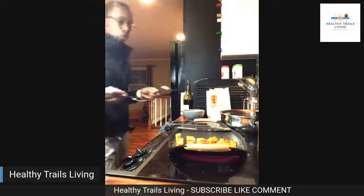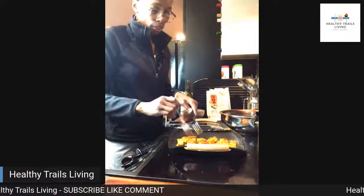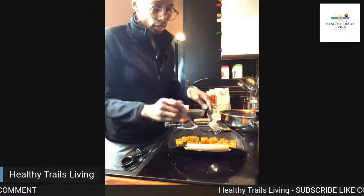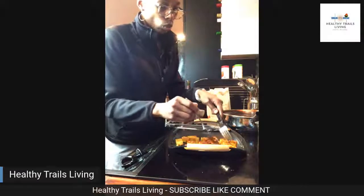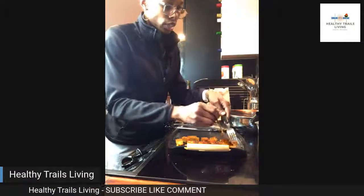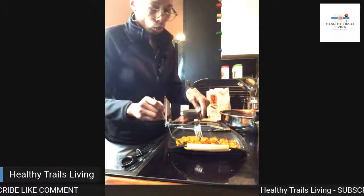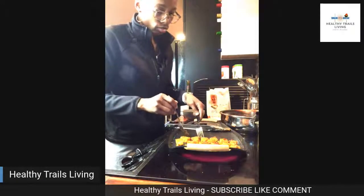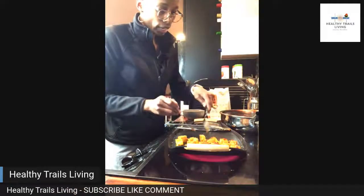Now, we could do a few things with this. It doesn't have to go in the soup. You can put these pieces of tofu on skewers. You can put them over rice. That is an option, putting them over rice. I like to brown my tofu really crispy just because I don't like texture. I'm funny with textures. So my tofu has to be browned.